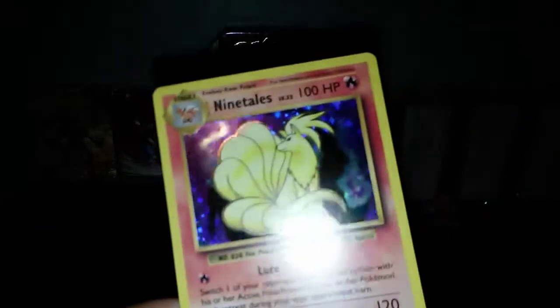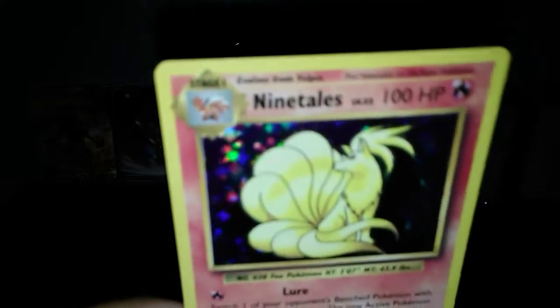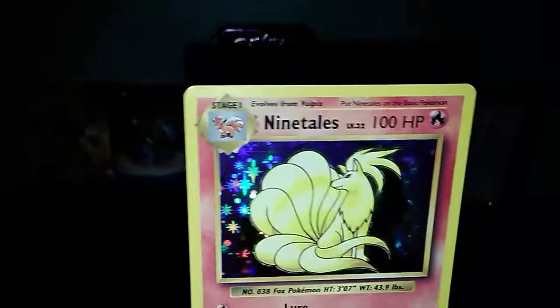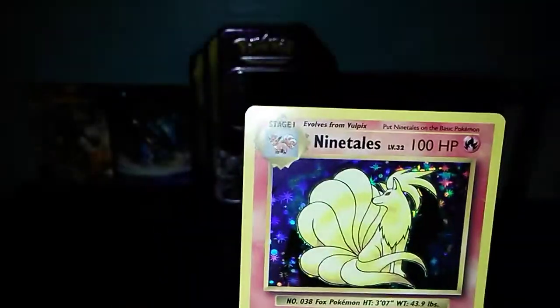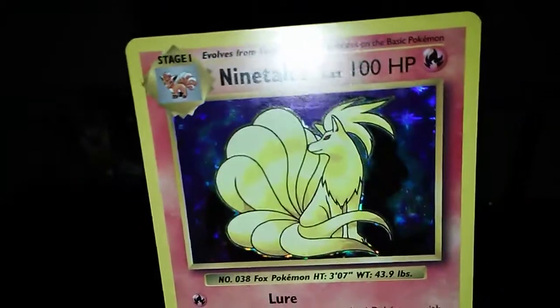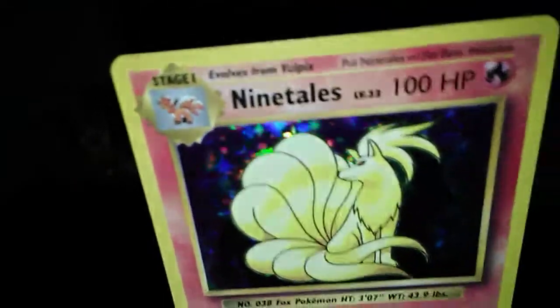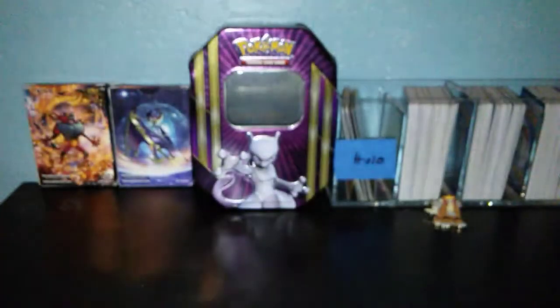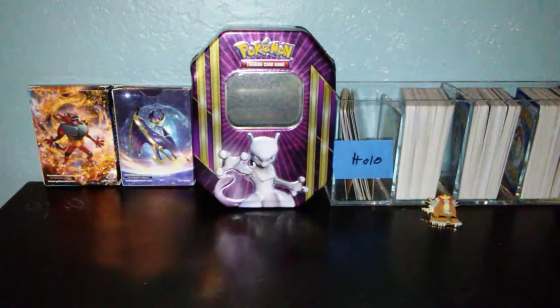Now we have a Ninetales. This one's like 100 or 200, or like 800 or something. This is so bright. It's like shining off of me. So bright. Then, if you saw my opening of my Mewtwo tin, that's right there.